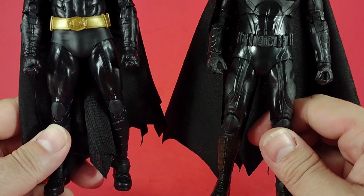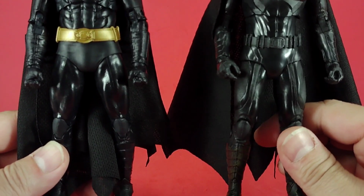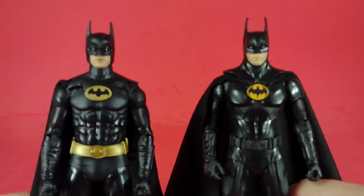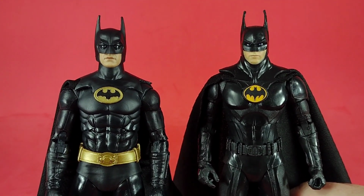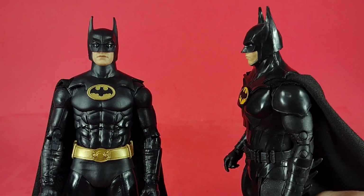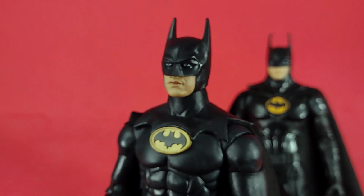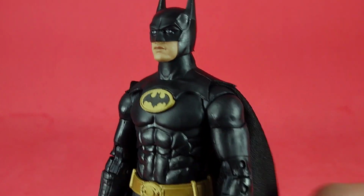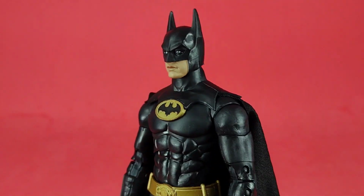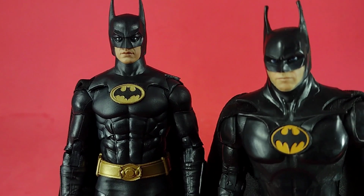I don't think anything was reused between these two figures. The boots are different, the legs are different, the texturing is different, the torso pieces are different, the utility belt is different, even the head sculpts, thankfully, are different. Like, this one I didn't think was bad as far as the Keaton likeness goes, but this is a fantastic likeness of Keaton, from the nose down. I think this looks great. This looks worlds better than this one does.